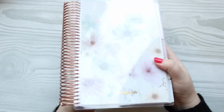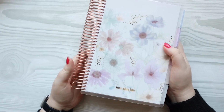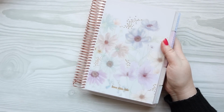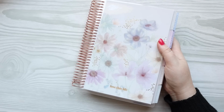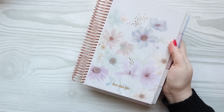So that is the beautiful wildflowers. I'm really excited about this one. So I wish I could show you the canvas. What I'm planning on doing for this next year is canvas hourly, and then I am going to be using an Inspire Daily Duo. And I'm thinking about using this wildflowers for a journal.